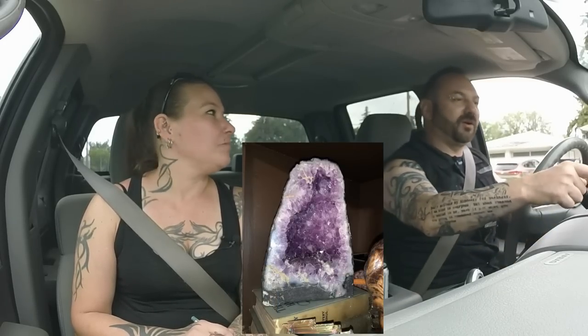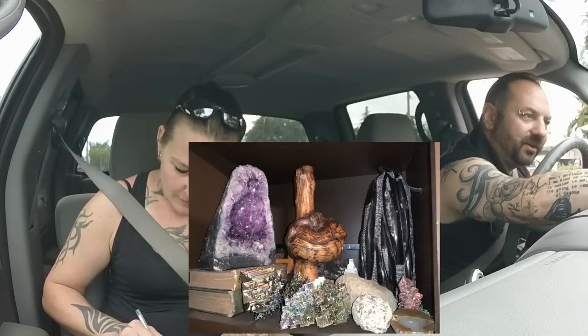Okay. Yeah, those are cool. You didn't love any of them though? I like that small amethyst again. I like the really big ones. Yeah, me too. And $40 is probably a good deal for it, but I already got a bigger amethyst, so... Yeah. I'm good.